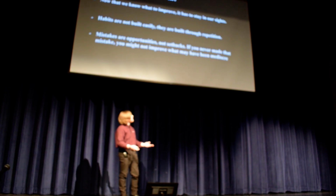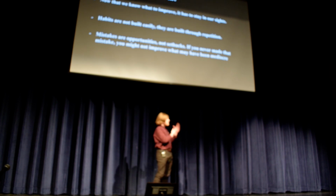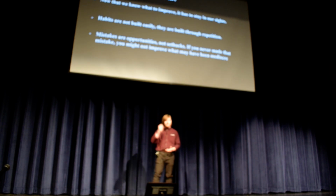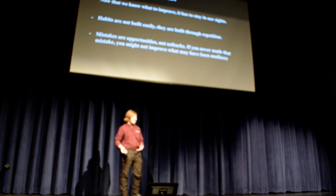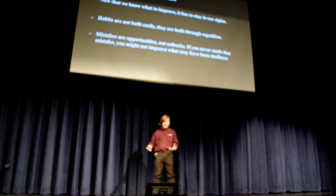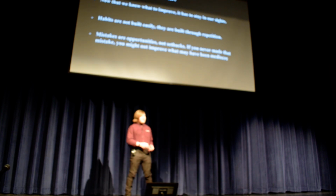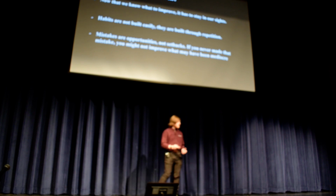So where does focus come in? Now that we know what to improve, such as the sanding, we have to keep it in mind, because if we don't keep it in mind, it's easy to just let it slip away. And then you have to come back to it later and make the same mistakes over and over again. And mistakes are opportunities. They're not setbacks entirely.